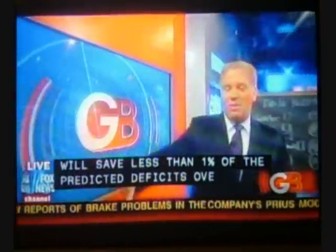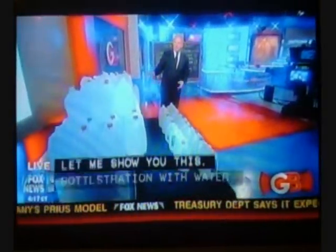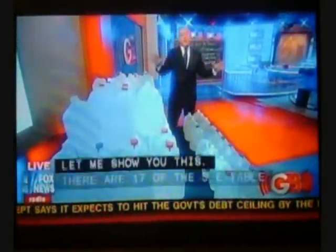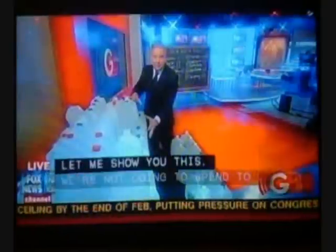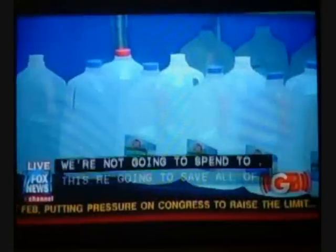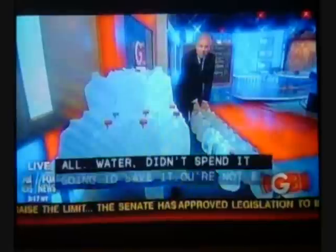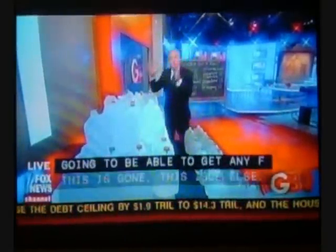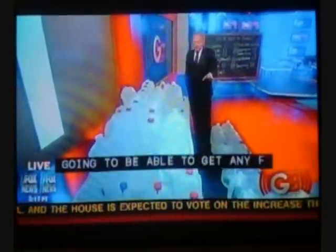Let me show you this. We try to make this demonstration with water bottles. Here and underneath the table are 100 water bottles. Okay? There are 17 of the 100 here. He's saying we're going to freeze spending. Well, to you and me, that means they're not going to spend anything. They're going to save all this. No. This water doesn't spend it all. This water is what he's saying we're going to freeze. It doesn't mean you're not going to save it. You're going to spend all of it. You're going to drink all of this water. But you're not going to be able to get any more water here. We're not going to borrow any more water from any place else. This is gone, but we're not borrowing any more on these. We will or may borrow more here. Got it? Little fuzzy on things, but he's pretty clear on this one.